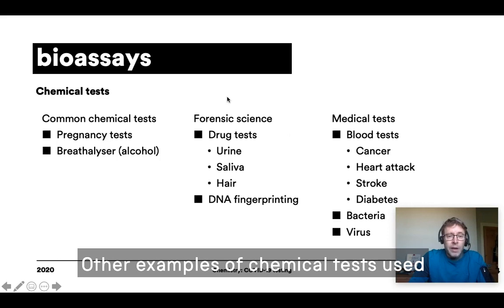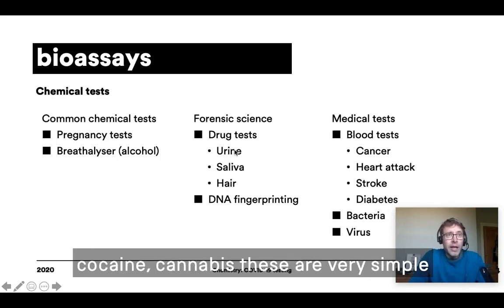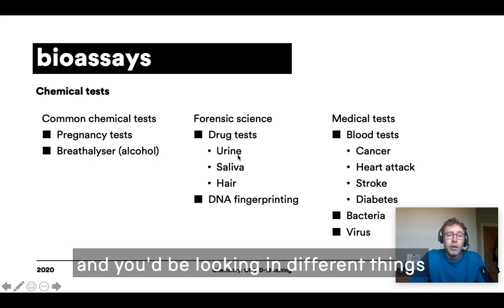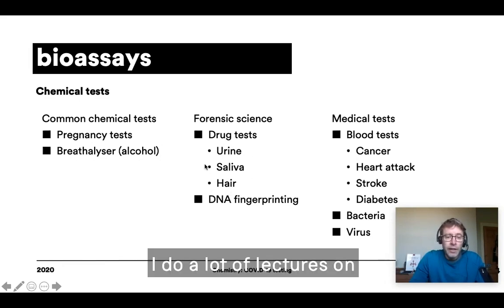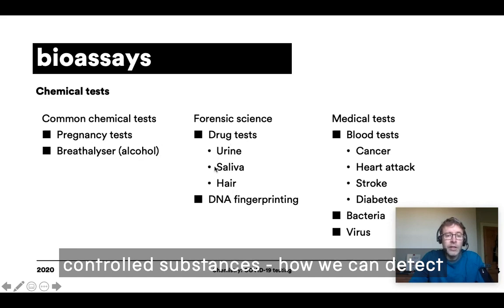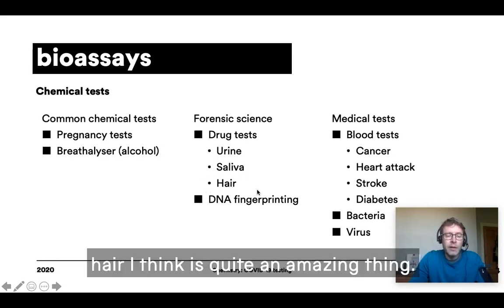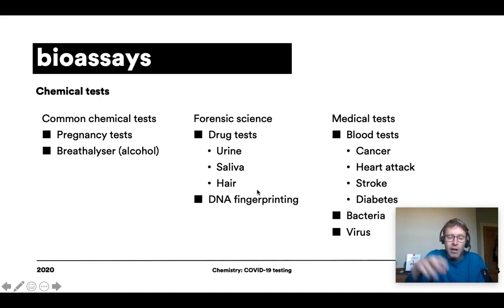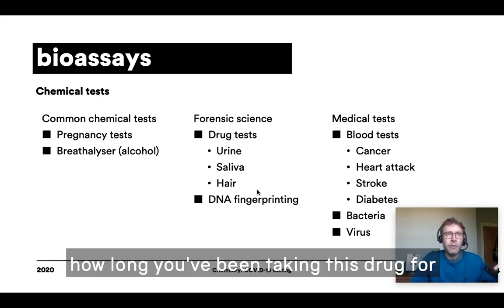Other examples of chemical tests are used by the police looking for drugs. You could be looking for heroin, cocaine, cannabis. These are very simple chemical tests looking for these molecules, and you'd be looking in different things. It could be looking in hair, in saliva, in urine. I do a lot of lectures on controlled substances, how we can detect them in different materials. So hair, I think, is quite an amazing thing. You can shine a laser on a piece of hair and you can dissolve that up and you can get little signals to say how long you've been taking this drug for or when it was in your body.